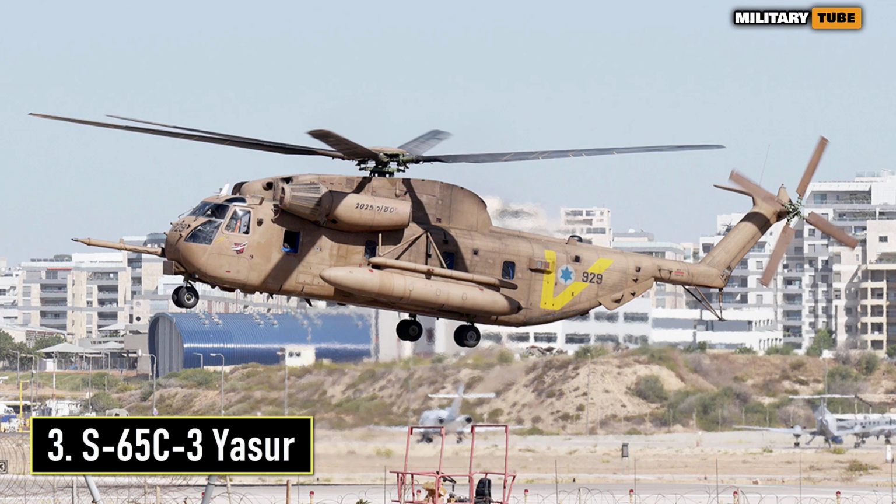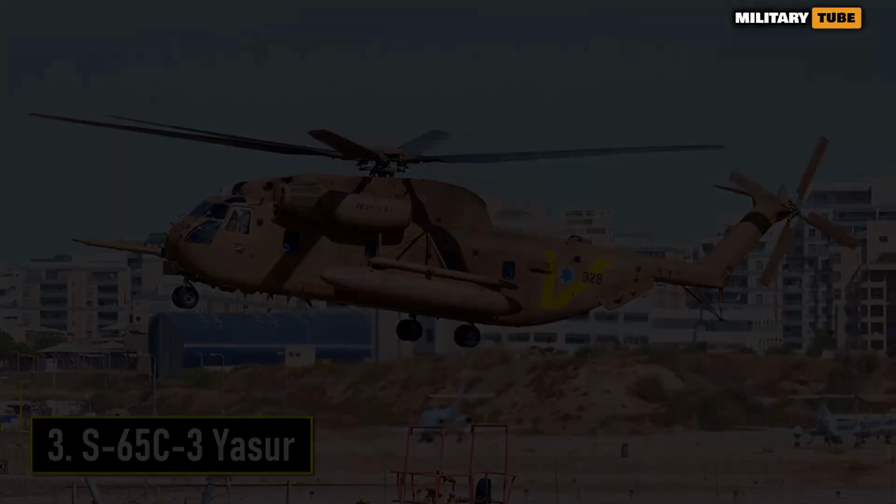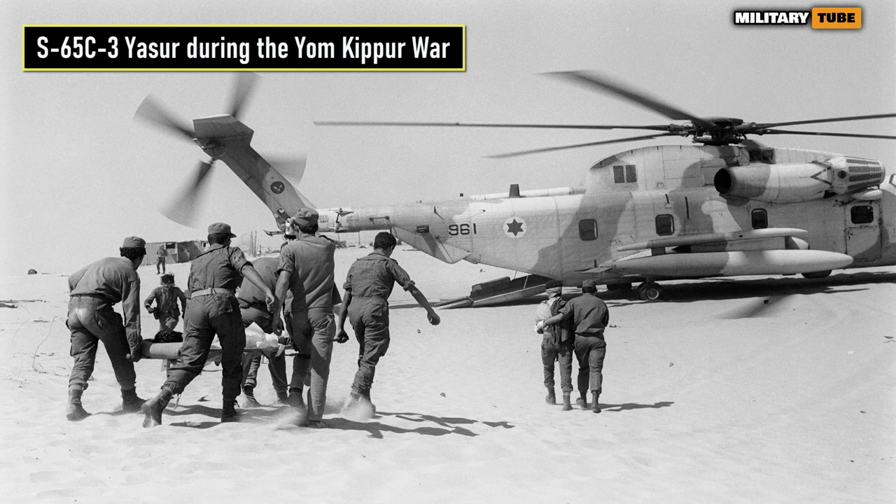Number 3 is the S65 C3 Yasser. The first helicopters of this type were ordered by Israel in 1967, and deliveries began on October 2, 1969.